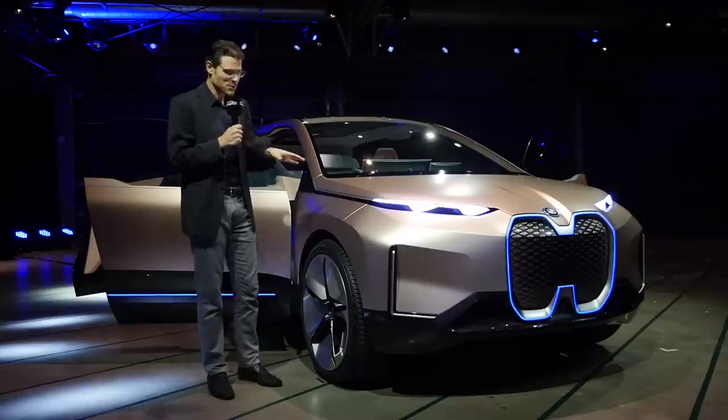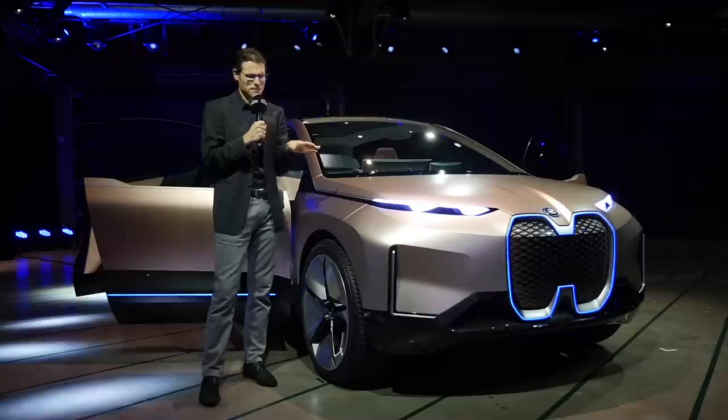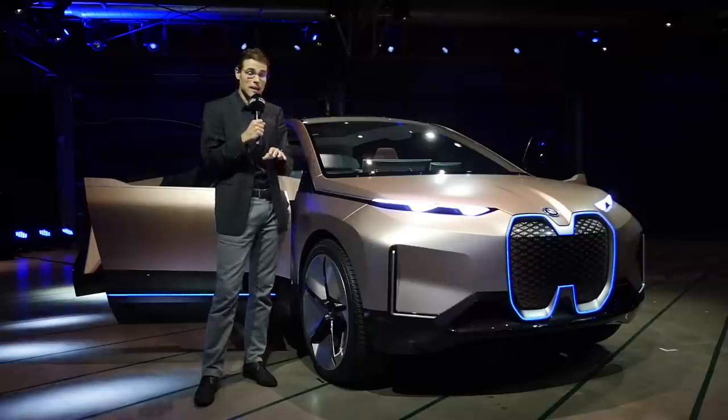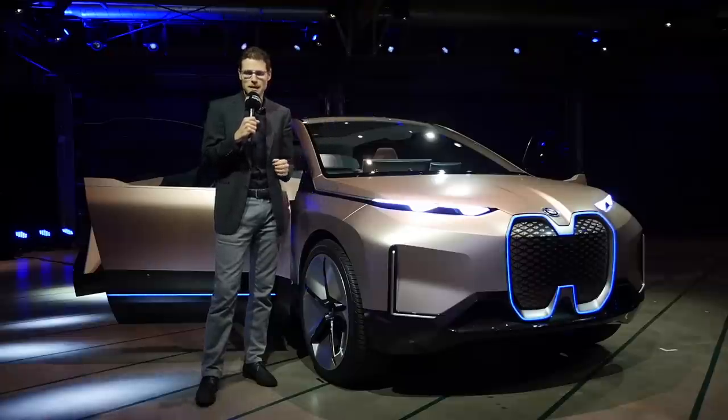So I think on the exterior, we can surely argue about that very huge double kidney. I think that's maybe a step too far, and I would actually keep the classic double kidney setup that BMW has as for the design. With the electric vehicles, you don't have to make anything in the front grille perspective bigger or something, so you could also stay with a rather classic approach there.